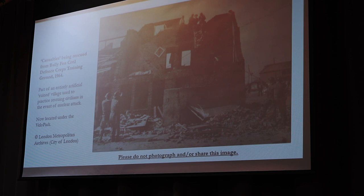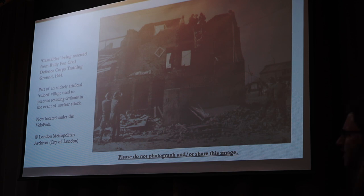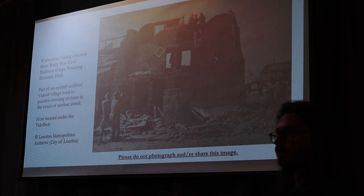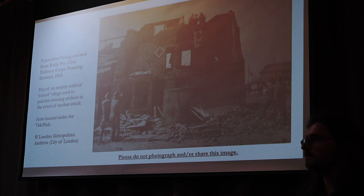And what that meant was, it's not a military operation, but the Home Office set up this organization and built a fake ruined village with 20 different kinds of buildings in various states of disrepair, sometimes incorporating real rubble from the Blitz. And for more than, I think, 15 years, the Civil Defence Corps practised at rescuing people from these buildings with the idea that if London was bombed by an atomic and then a hydrogen bomb, they would go in and rescue people. Slightly fanciful now, but this was deadly serious.